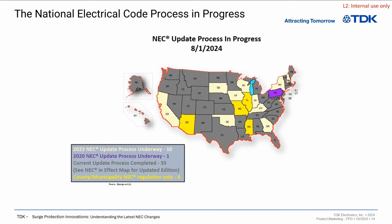regulations. According to a map issued by the NFPA, 13 states have already adopted and completed their 2023 NEC update process. 7 states currently using the 2020 NEC, 2 using the 2017 NEC, and 1 state currently using the 2008 NEC have commenced the process of revising the statute or administrative rule through which the NEC is updated to reference the 2023 edition. And 1 state currently using the 2017 NEC is in the process of updating to the 2020 NEC. So we can see the progress as it goes, and we hope that this gets completed very shortly.